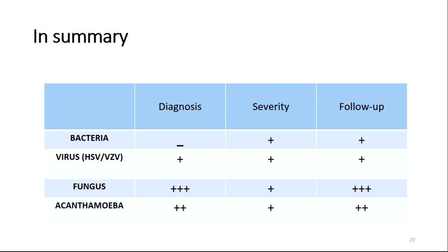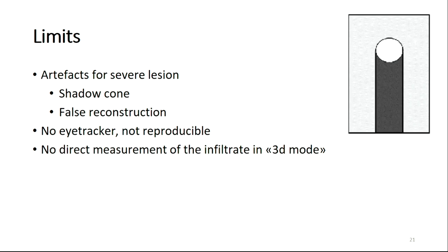So in summary, we can say that the OCT is very useful for fungal and acanthamoeba keratitis. The limits are many artifacts for severe lesions with a shadow cone, no eye tracker, so it's not very reproducible, and no direct measurement of the infiltrate in the 3D mode.